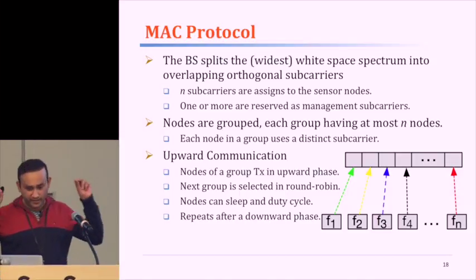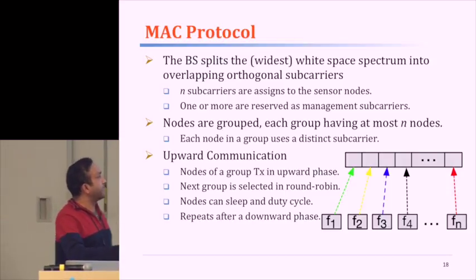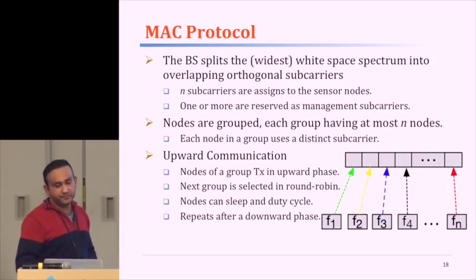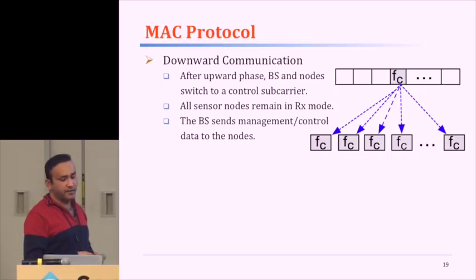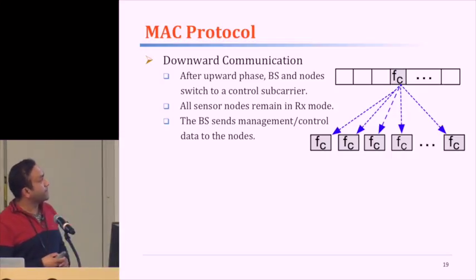Also, if it's not the turn of its group, then it can duty cycle and sleep. And this repeats always, okay?